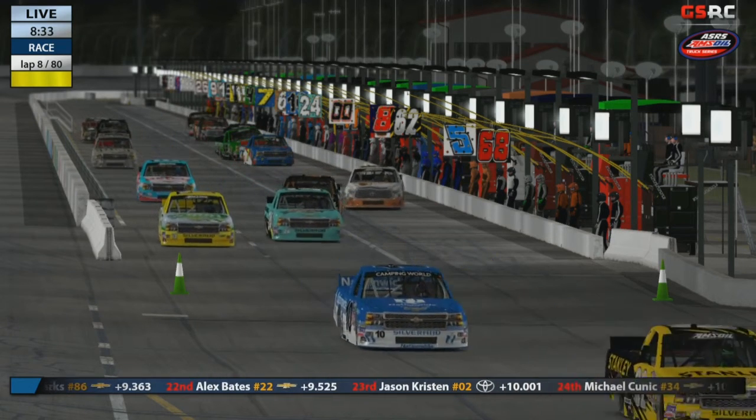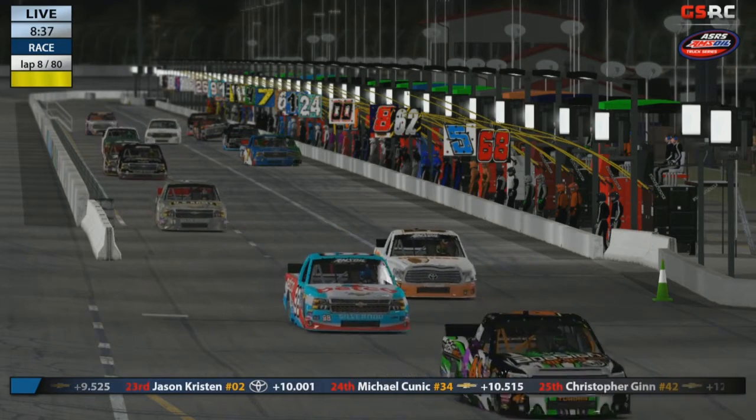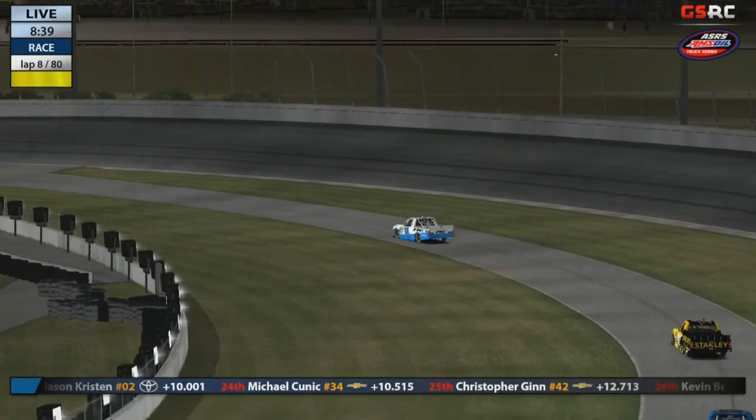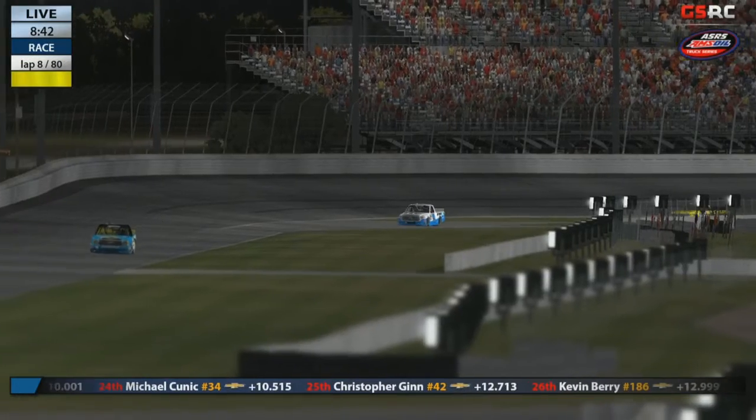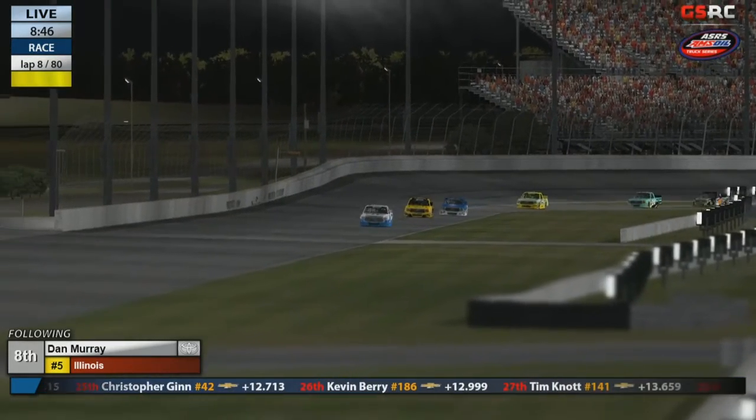Yeah, Dan Murray and Jeffrey Belt both decide to take 4 tires. Those will help on the long run, but as Ricky Hardin actually said to us before the race, he's expecting quite a few cautions. So that play, especially from Ricky Hardin, that strategic call might help him quite a bit.